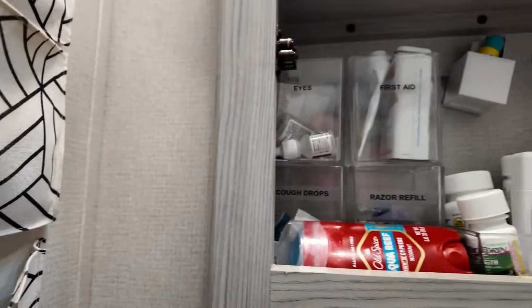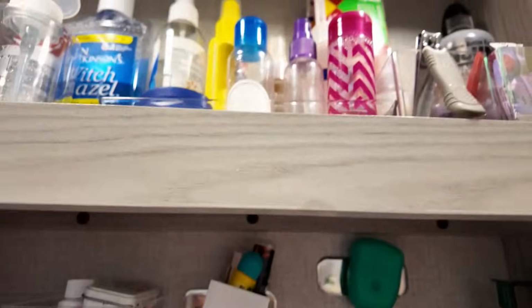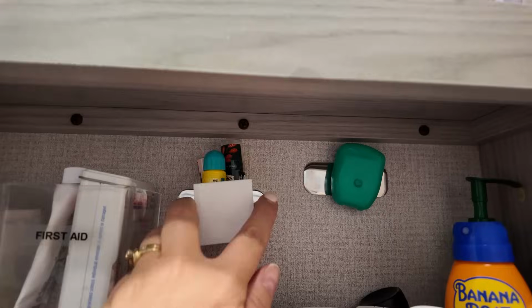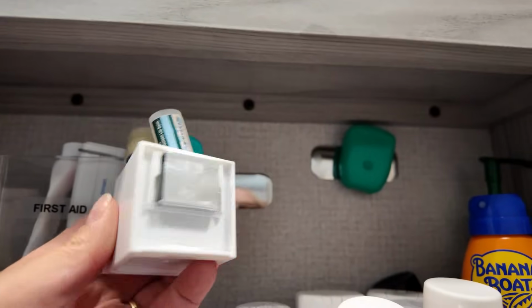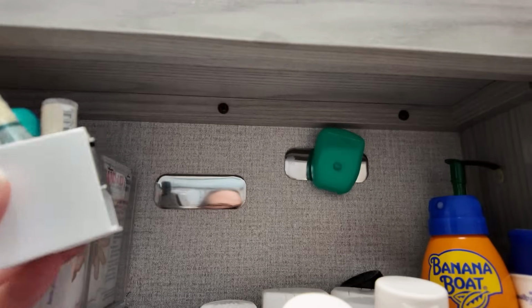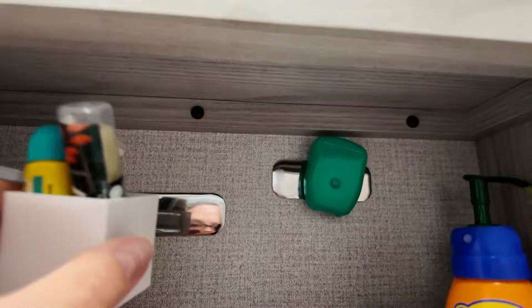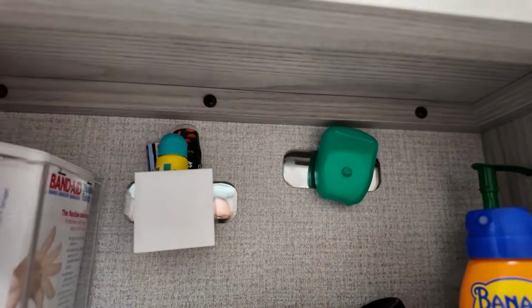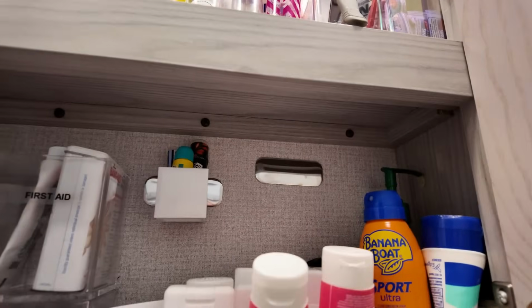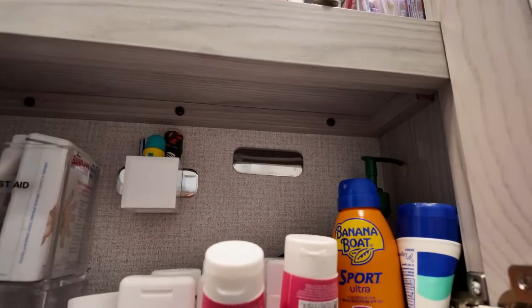I showed you this before in my bathroom video. This was a Daiso find, this little magnetic box. I love this thing. And you saw how it was kind of hard to pull off. Bought those separate at Daiso, and just sticks right on. And this sucker does not go anywhere. I am loving magnetic stuff for going vertical.